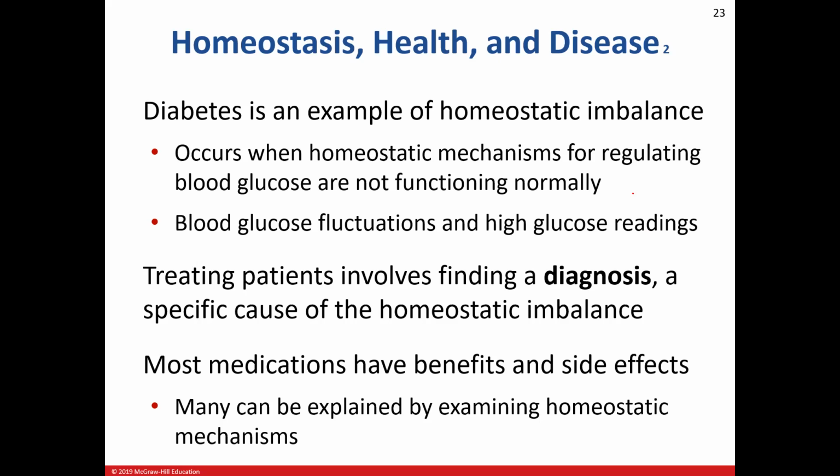If it's type 1, it usually requires insulin. If it's type 2, diet and exercise are a great way to help it, and certain types of medications will also assist. But usually, once we fall into that homeostatic imbalance or disease, we have to come up with a diagnosis to find out what caused the imbalance. And in a lot of cases, medication and/or surgery will result.